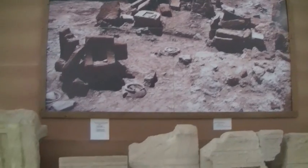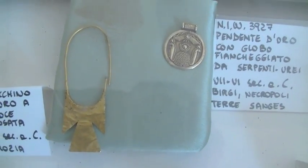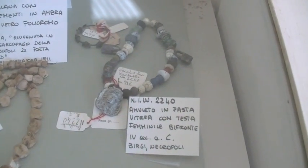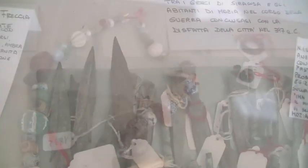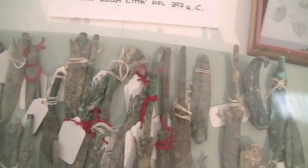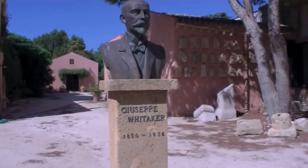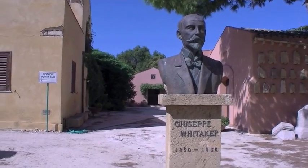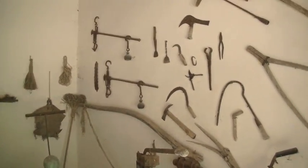This is a photo of an archaeological dig on the island. This is the Englishman, Giuseppe Whittaker, who bought the island and developed a lot of the archaeological digs, preserving the history. This would have been the tomb they found. Here's a nice museum of old farm implements.